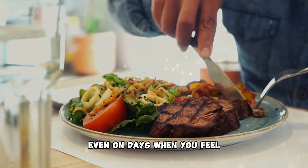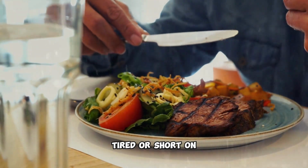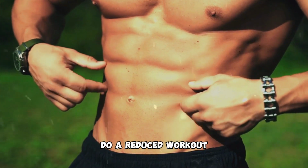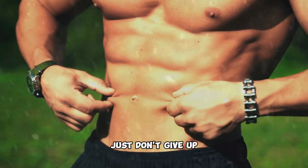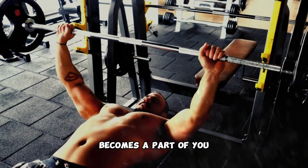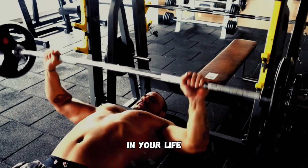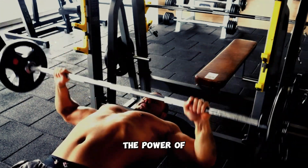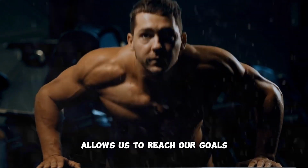Even on days when you feel demotivated, tired, or short on time, try to do at least a little, even if you have to do a reduced workout or take it easier. Just don't give up until this habit becomes a part of you, truly ingrained in your life. Only then will you be able to achieve the muscular body you've always wanted. The power of daily habit is what allows us to reach our goals.